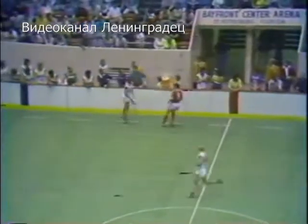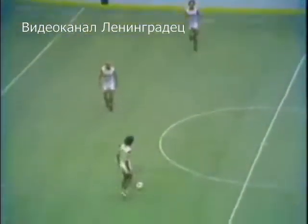Here's a shot inside, but it's cleared away by Golubiev. Vladimir Golubiev, the captain. They made a lovely wall then, Tom. There's no way through it. No way through that red wall.